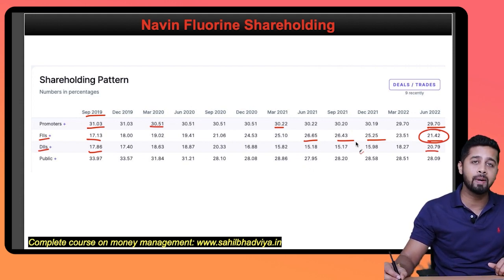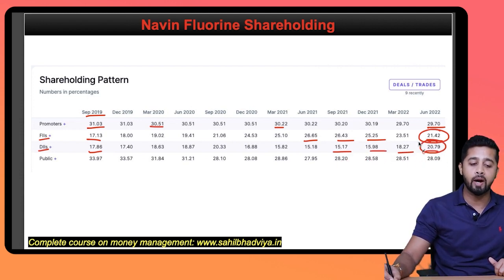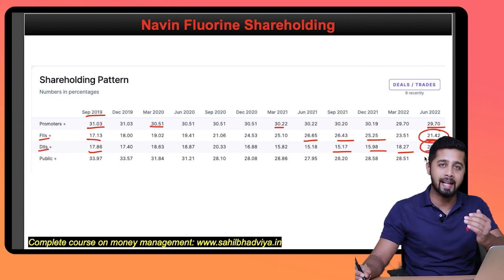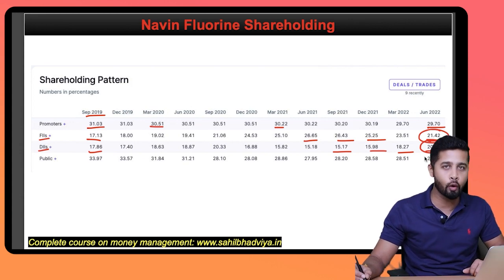However, DIs have been the net buyers. Their shareholding has increased from 15.17% to current level of 20.79%. So, in spite of promoters selling their shareholding slightly from the company, both FIs and DIs have increased their shareholding. That shows the confidence of institutional investors in the share of Navin Fluorine.